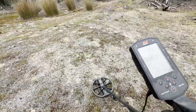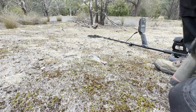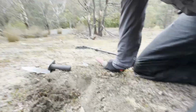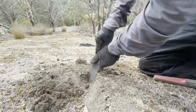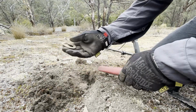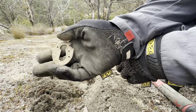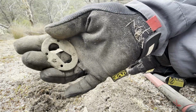Another pretty obvious surface target. 80-ish. I don't expect it to be anything amazing, but we'll check it. Probably some more surface stuff. I'll put you down, I'll get it out, and then I'll show you what it is. It's just not playing the game. Ah, there it is. It's a key escutcheon. Sounded good. It's a big old key that went in that door. Nice little relic. Sweet. See what else is here.